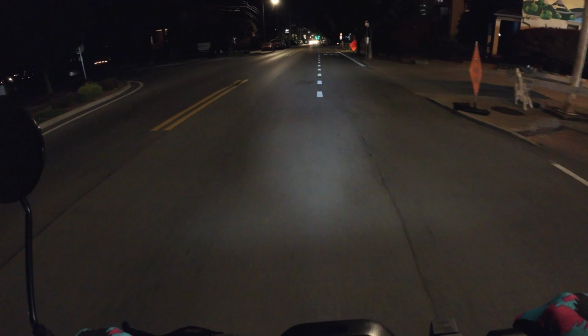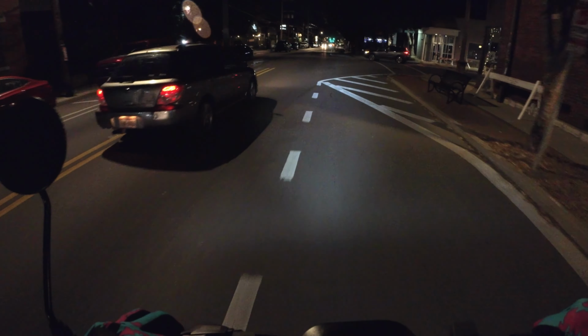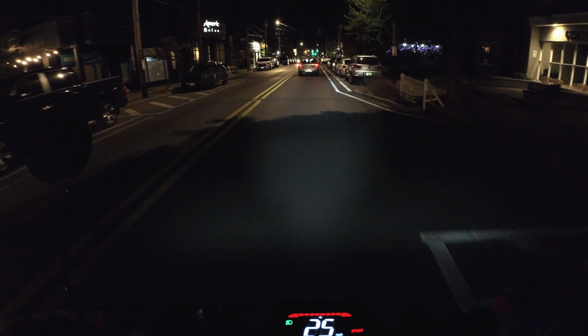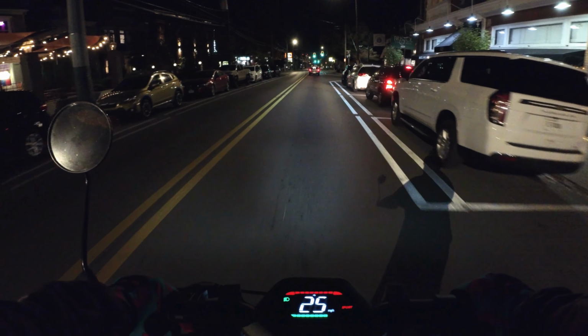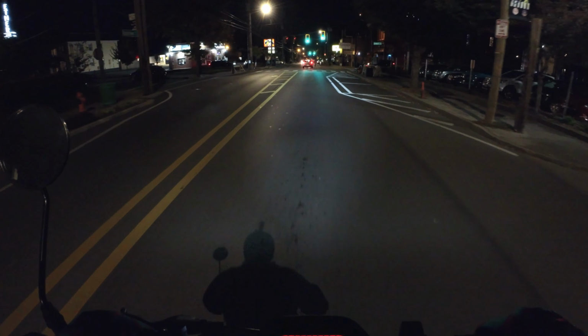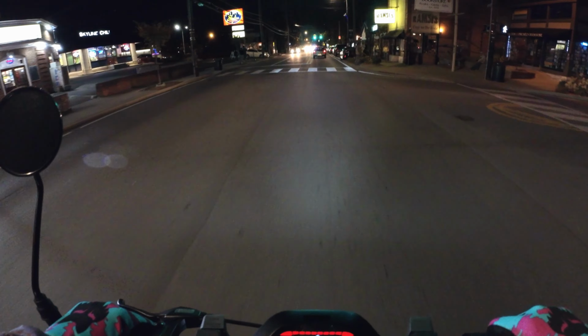I can see there's a few cars behind me. And of course, they were missing a headlight, a bunch of crash damage. It is funny because people will go out of their way to get around you just to get stuck at the red light that's a little bit ahead.